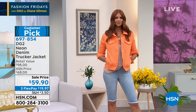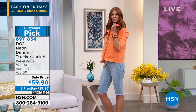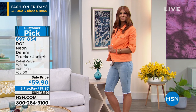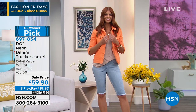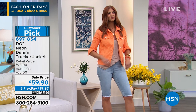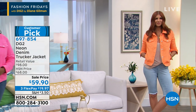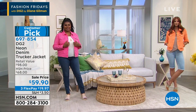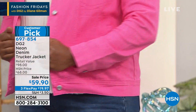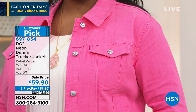Yes. The trucker jacket is a little bit longer and a little bit more generous through the body than our basic jean jacket. But I think that's great because it allows you a lot of freedom and a lot of layering. True. And these are the colors of the season. So what you're going to see is all sorts of accessories, from shoes to handbags to scarves to costume jewelry, that are in these gorgeous fortified pastels.